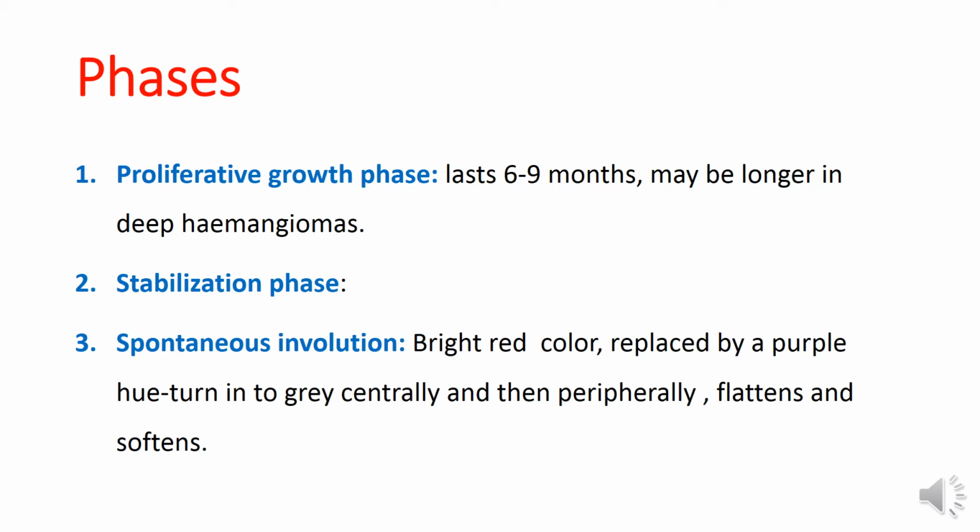After that there is a third phase, which is spontaneous involution. In this phase they are reduced, and they change their color as well. You must know this, because you have to explain it to the parents. It's very scary for parents to see a birthmark disfiguring their babies. In spontaneous involution, the lesion is red, then replaced by a purple hue, then gray centrally and then peripherally. After that they flatten and soften. The lesion description in the question may be a blanched macule, erythematous or telangiectatic patch, or bruise-like areas.